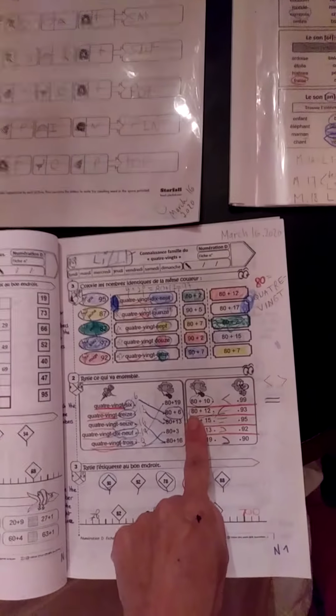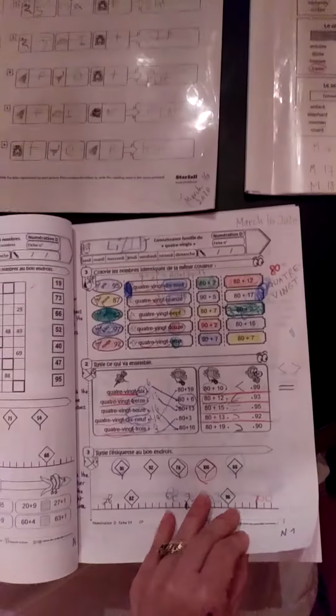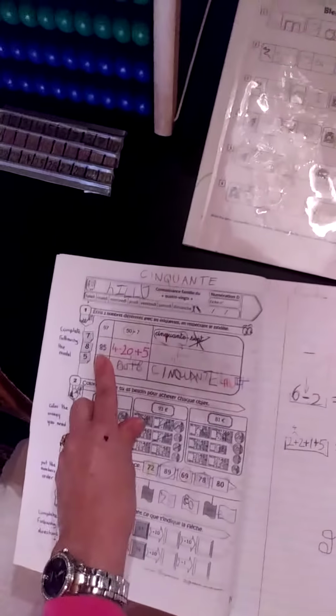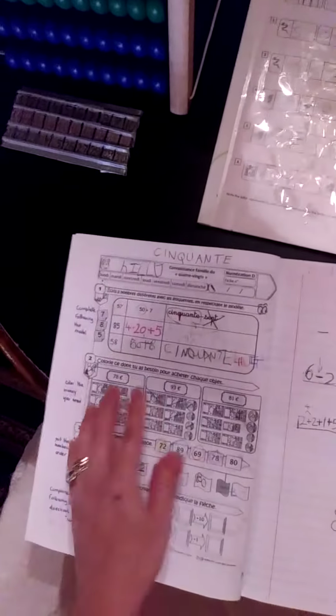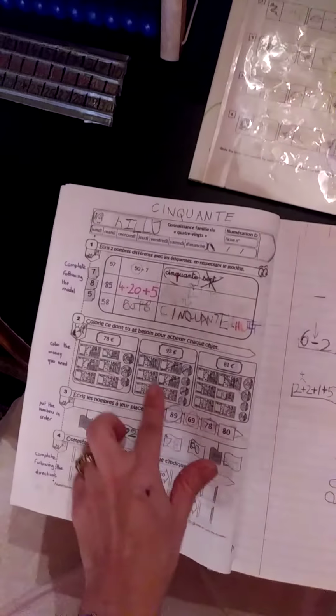Here again, adding large numbers like 92 or 93, I don't think it's necessary for grade 1 level. Working with large numbers again, same story. So we did it, but I don't see the utility in it. Here again, the large numbers with 57 and 85, when it's in French, 4 times 20 plus 5, I understand, but still.